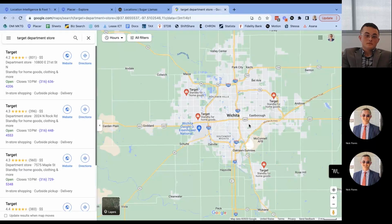So to me, for every 200,000 population that a metro area has, you can support one Sugar Llamas. So if we're dealing with Tulsa, which has 1 million in their MSA, I would say you could do 5 stores, maybe 6 stores. Wichita, we're going to be looking at 3, maybe 4 stores.